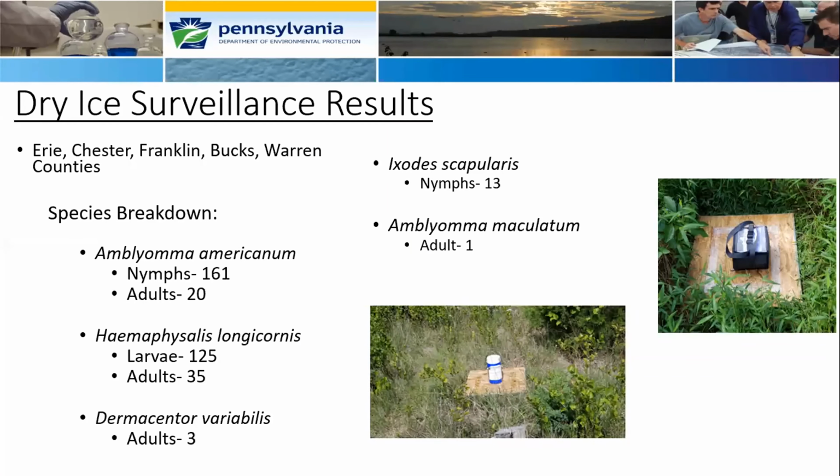So here you can see the species breakdown of what we found. We found a decent number of Amblyomma americanum, which is what we were targeting. Now we would set 4 traps every time we went out. We'd set them in open sun, in shade, in partial shade, in shade with no vegetation, or in shade with vegetation. So we're just trying to figure out the best way to set these traps to be the most efficacious in the time spent out there and trap the majority of the ticks.